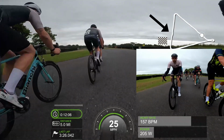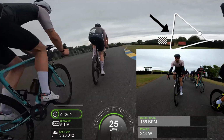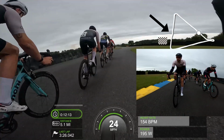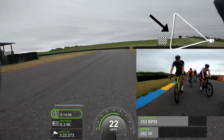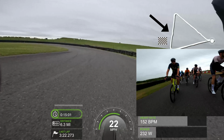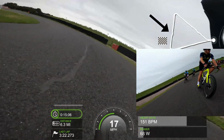So I'm happy with that. I didn't burn any matches there trying to chase that front rider. It did just come back together. And then it is pretty easy into this headwind, providing that I sit in the wheels. Where are we now? Top corner, coming into the headwind. Now, on another day, I did attack here a couple of times. I think there's an attack that goes off here.